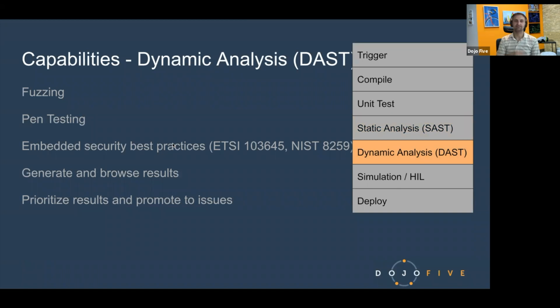And then the dynamic side of things. This is stuff like, okay, now we're going to get the thing up and running, and we're going to run something on this as more of a black box. So things that I feel are really bleeding edge for firmware. I don't know many people doing this. Things like fuzzing and pen testing. Things like the ETSI 103 645 or NIST 8259, which has not yet been adopted, but very soon will be. And these will become best practices for internet connected embedded devices, and just security best practices for these devices. Generating and browsing results from these tests, and then being able to prioritize those results and promote to issues again. They're kind of working through that workflow that I think we're all familiar with, and we know what needs to happen, but it has not really been brought together under one roof.